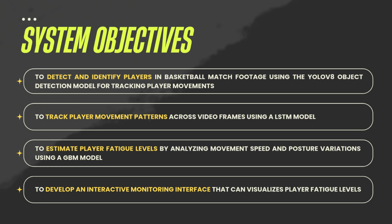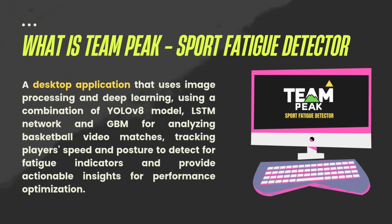The goal of our project is to create a system that is able to detect and identify players in basketball match footage using the YOLO V8 object detection model, track player movement patterns across video frames using an LSTM model, estimate player fatigue levels by analyzing movement speed and posture variation using a GBM model, and develop an interactive monitoring interface that can visualize player fatigue levels.